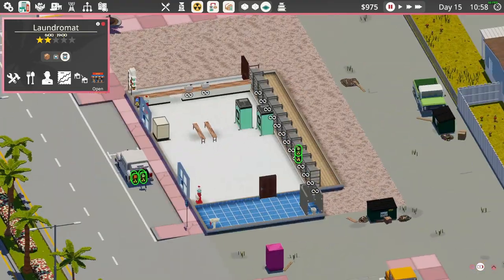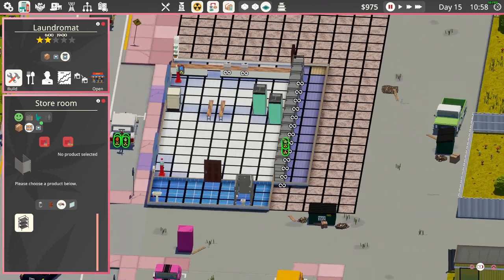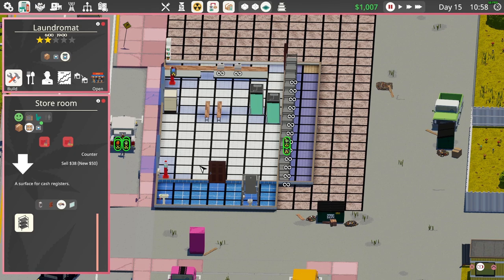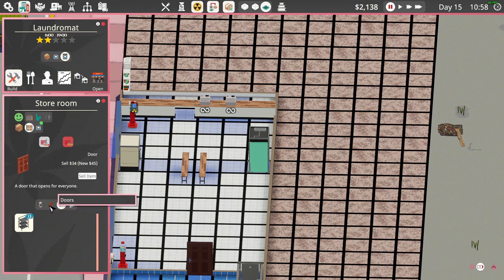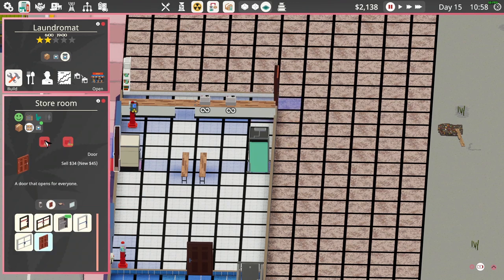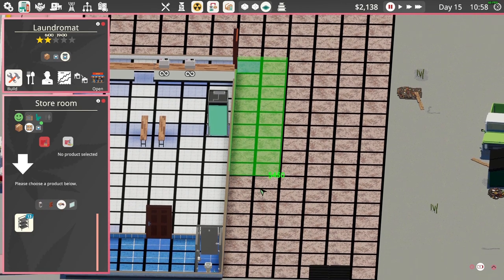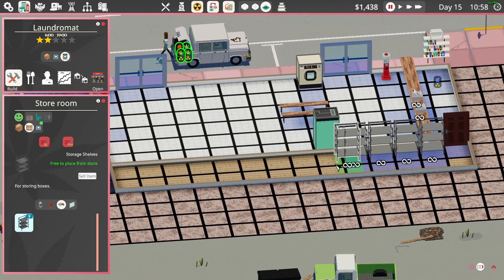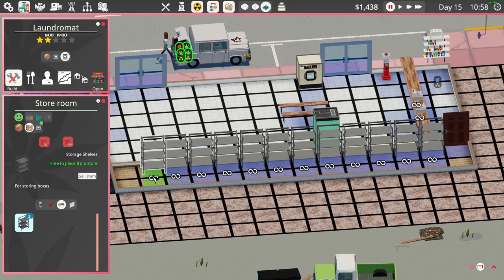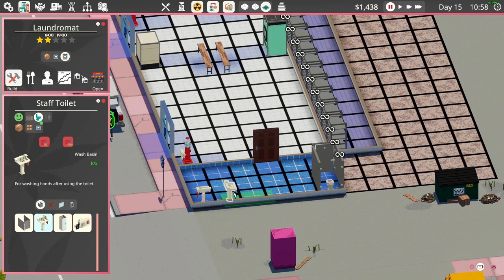Actually, if I shrink it down, I can make more money. Oh, I can build more. All right, let's move this over one. This over one. Sell this guy. Shrink everything here. Put the door back here. Rebuild the storeroom. Put the shelves back in. Bathroom. Let's just finish building you out.